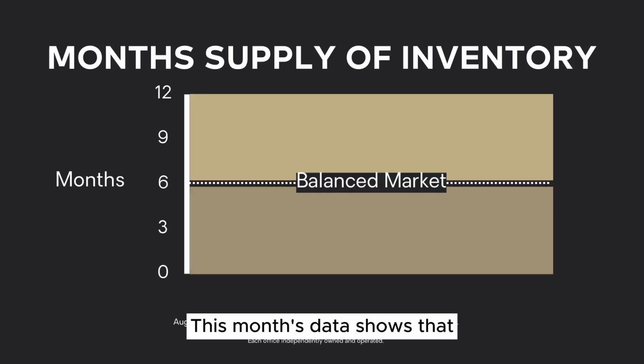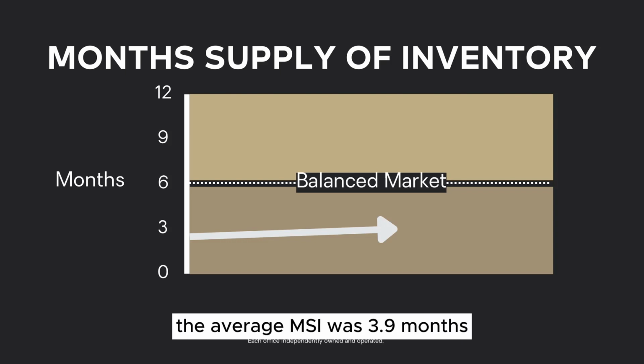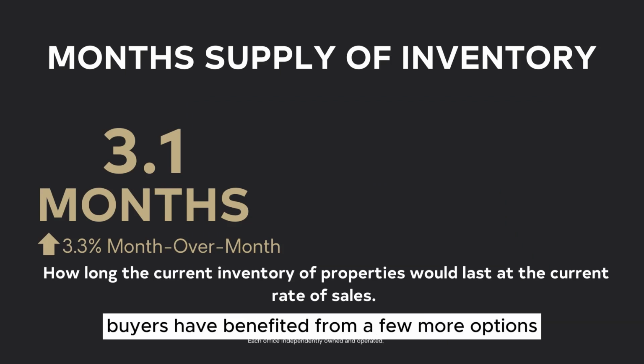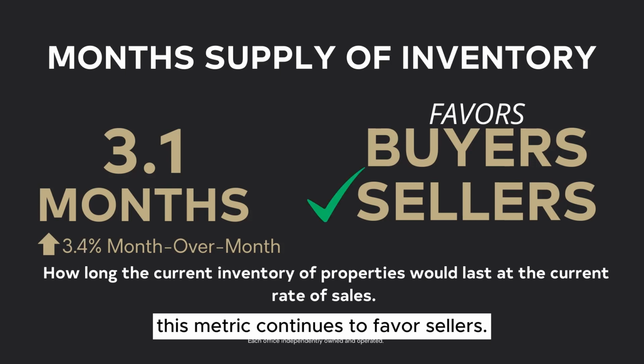This month's data shows that months supply of inventory is moving in a consistent, if incremental, upwards direction. Over the past decade, the average MSI was 3.9 months, and in June it remained below average. Since March, buyers have benefited from a few more options each month. However, competition is still substantial, especially for the most desirable homes. With 3.1 months supply of inventory, this metric continues to favor sellers.